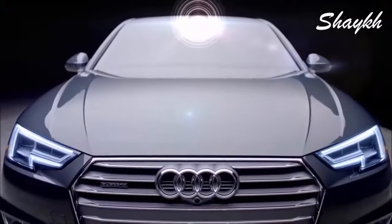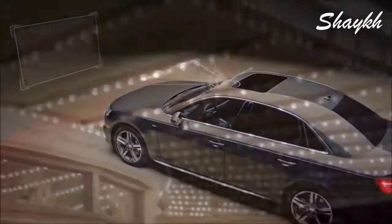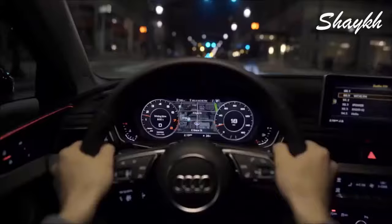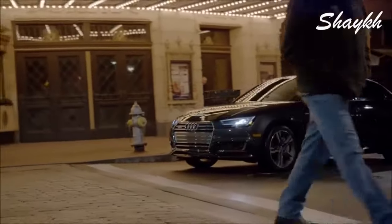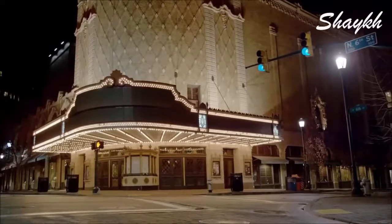Also standard on the all-new Audi A4, PreSense City uses the front-facing camera to detect vehicles and pedestrians at speeds up to 52 miles per hour. It helps warn the driver of an imminent collision, and if needed, can initiate emergency braking. The system can reduce speed by 25 miles per hour, potentially avoiding collisions in situations occurring below that speed.